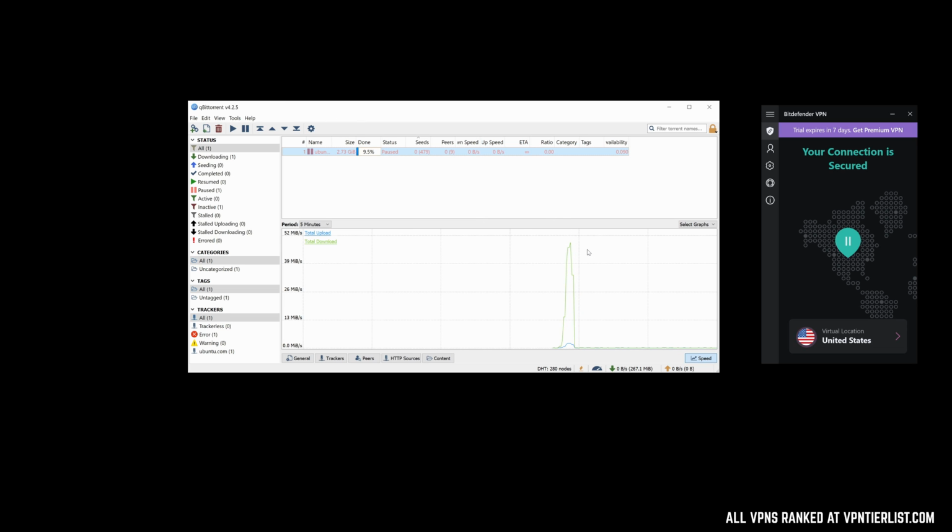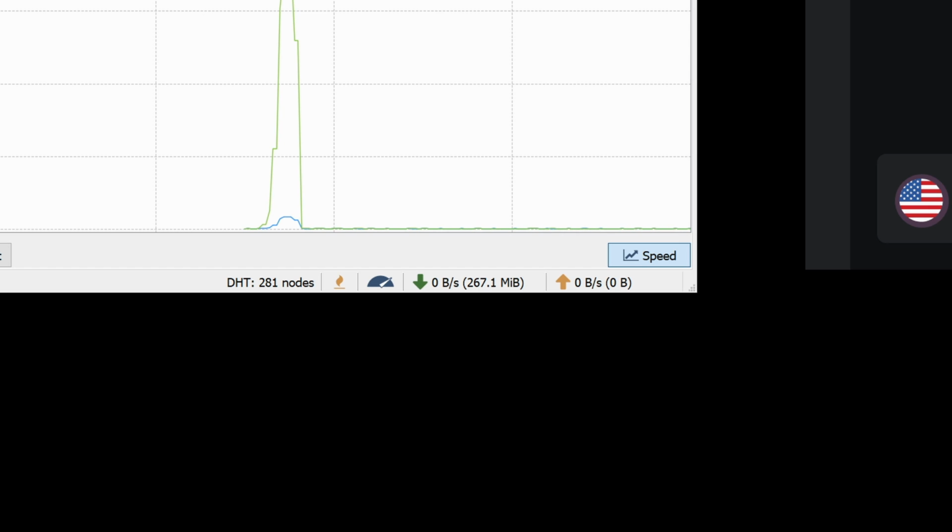The reason being is that Bitdefender is kind of outsourcing or using another VPN server network, which makes sense and is actually quite popular with these antivirus VPNs. In fact, Malwarebytes uses Mullvad servers and several others do the same thing. That's because it takes a long time to create a mature optimized server network.